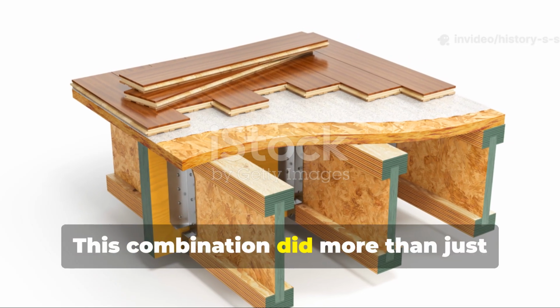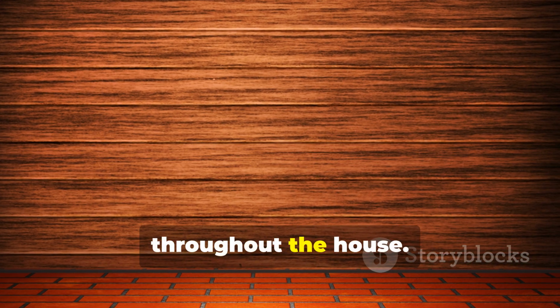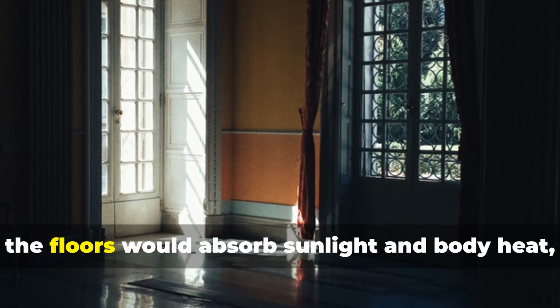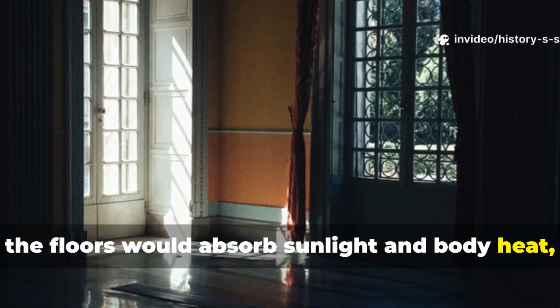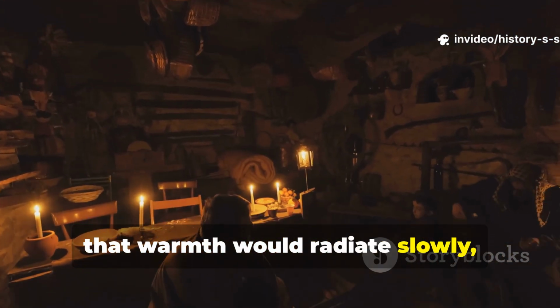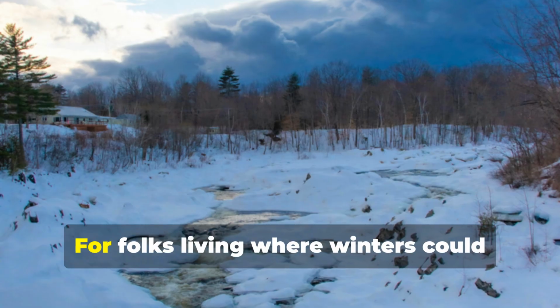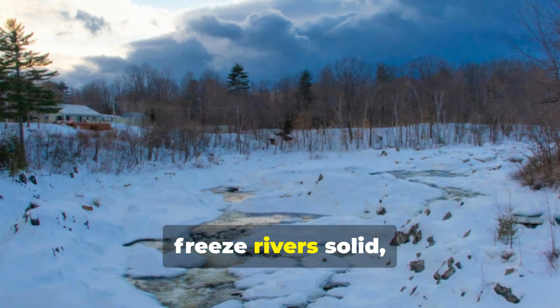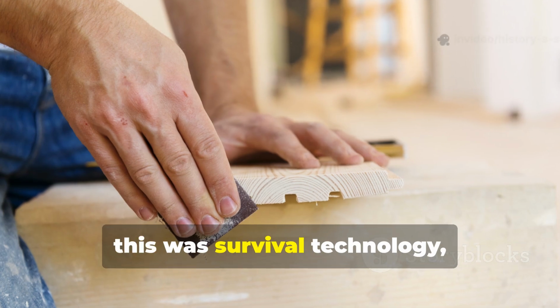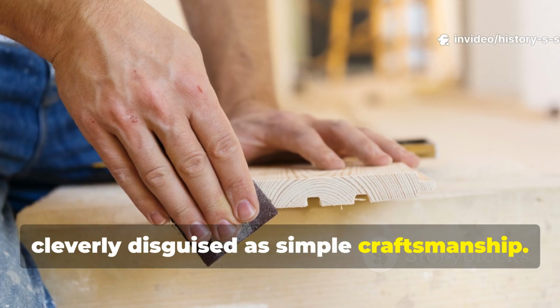This combination did more than just keep feet warm. It actually regulated temperature throughout the house. During the day, the floors would absorb sunlight and body heat, and then, at night, that warmth would radiate slowly, creating a surprisingly stable indoor temperature. For folks living where winters could freeze rivers solid, this was survival technology, cleverly disguised as simple craftsmanship.